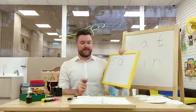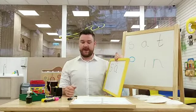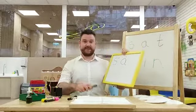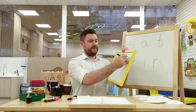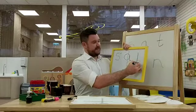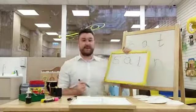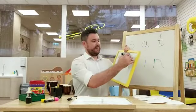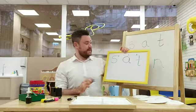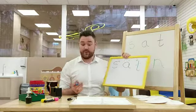Okay? Now, when I think about T, I might think about playing tennis. Okay, we'll use a different color this time. So imagine that we're playing tennis. So here's the tennis racket with a kick. Okay, and our T always needs a cross on the top. Perfect. And what are we hitting? The tennis ball. There we go. S, A, T. Beautiful. So that's one way to do it.